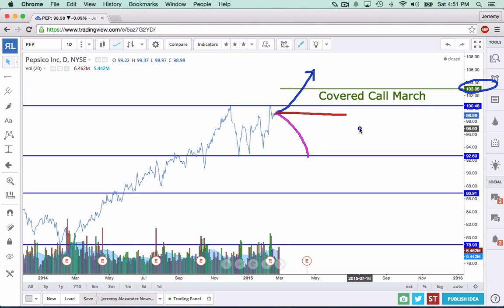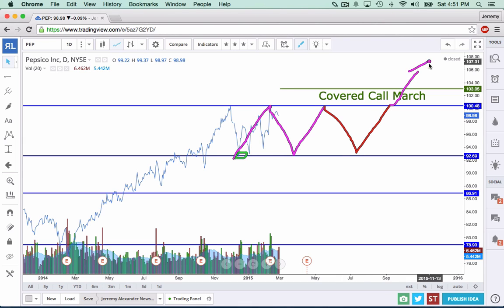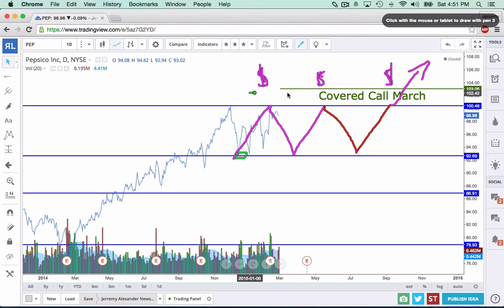So hypothetically, if you bought here and the stock comes up, you could do a covered call. Stock comes down, stock comes back up, you could do another covered call. Stock goes down, stock goes back up, you could do another covered call. And the stock goes higher, you get what's called exercised, and you get premium each time you do that covered call. So there's premium there, there's premium there, and there's premium there. So you're locking in 3 covered call premiums, which sometimes can equate to anywhere between 0.5% and 1% of your net value on the trade monthly.